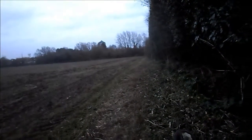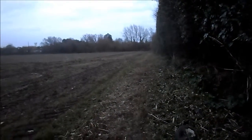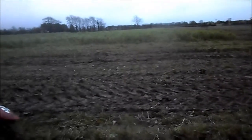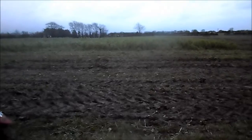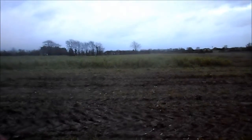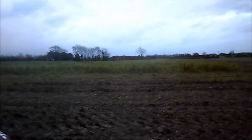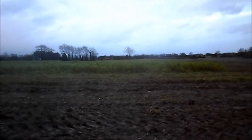But yeah, we've had a couple of sleet showers. Wind's getting slowly more and more, and it's turning bitterly cold, so I'm going to head home, have my tea, well in a little while. It's now starting to get dark. It's darker than it looks on here actually. So yeah.